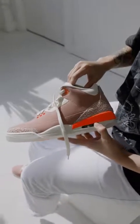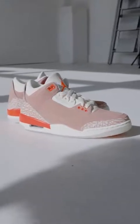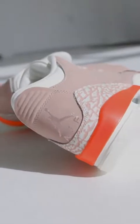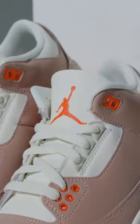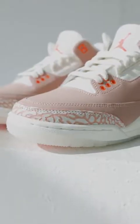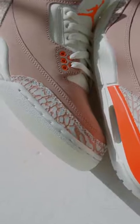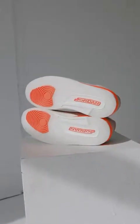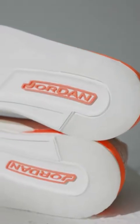And now, as you see on the Air Jordan 3, that same distinct, slightly muted pink appears once more on that full suede upper. It's matched with those crimson hints at the heel, the lace eyelets, the Jumpman on the tongue. And again, you see the elephant print, one of the most iconic details in sneaker history. You see that in that sail and Rust Pink combo on the toe box, as well as the heel. And one of our favorite details is that the outsole is slightly opaque. So again, it kind of gives off that creamy, icy look.